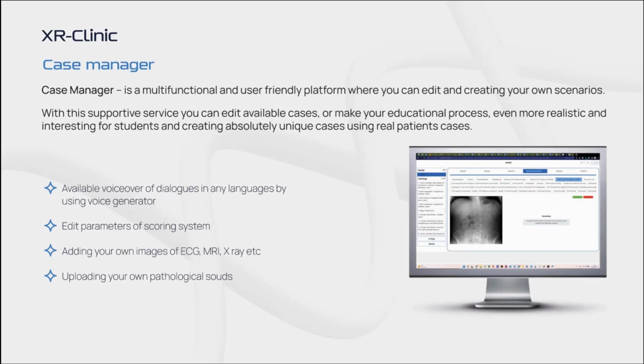And here are a few points which Case Manager does and which you can use and present to your clients, which is voice over of dialogues in any language with some accents by using a voice generator. So you don't need to talk and voice it over yourself, or even talk through a microphone, like you can do on some high fidelity products. You don't need to do this anymore.